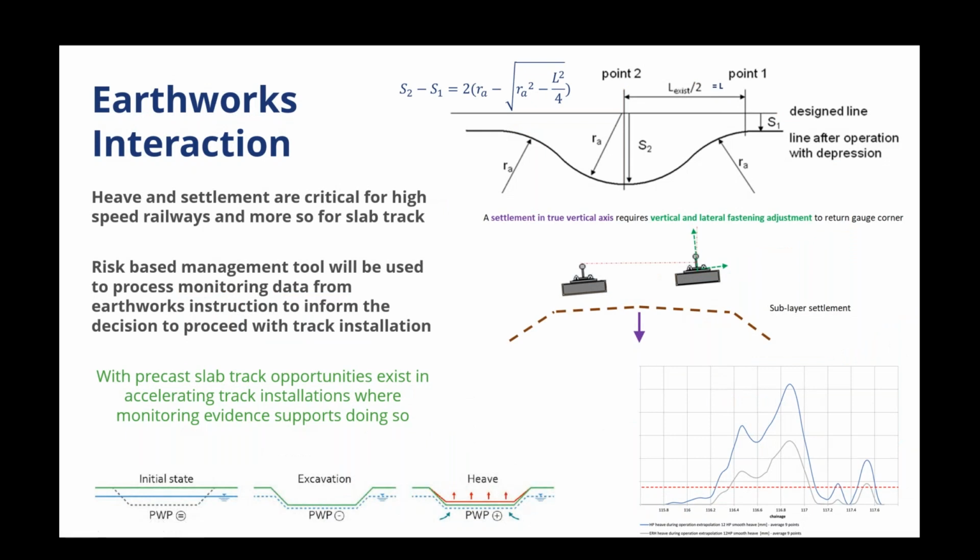So a further topic around earthworks is the long-term settlement and heave issue around building relatively large earthworks in a very constrained construction program for the mainwork civils means that we really need to understand how those assets are behaving longer term. And how we're going to manage that is we've established a kind of risk-based management tool based on a process they apply in Germany to take on-site monitoring data and effectively risk grade the route to understand where we can proceed with track installation.